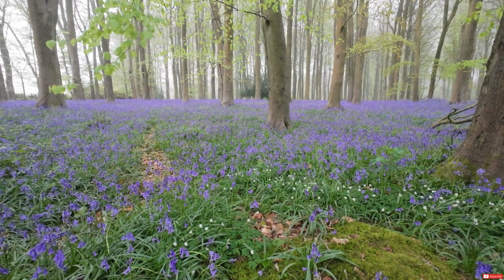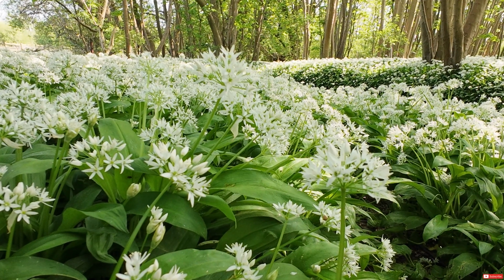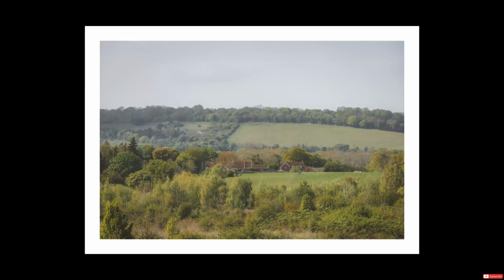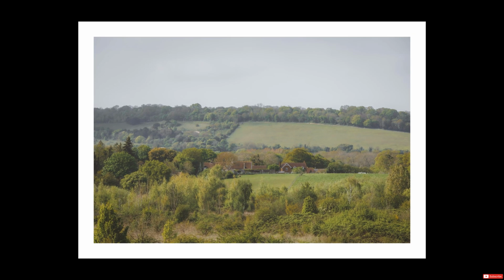That's right, last week it was bluebells, this time around it's wild garlic. Can't find it very often in Kent, it doesn't grow too much around here. So when you're given some advice like this, it's difficult to pass up on, isn't it? Local knowledge, photographers' experience, those two things are gold dust, aren't they?